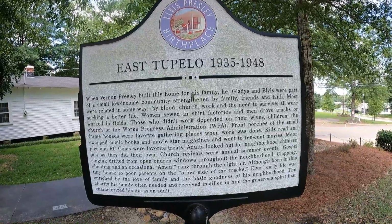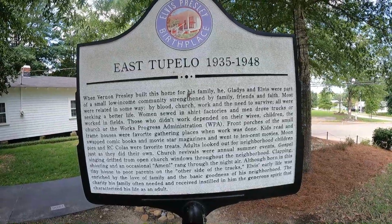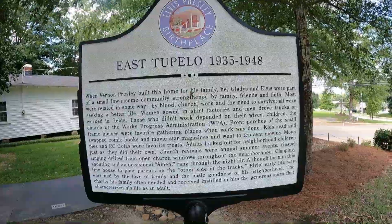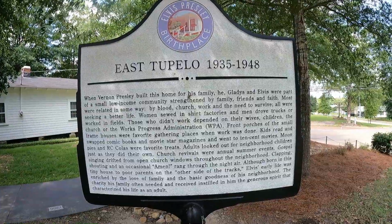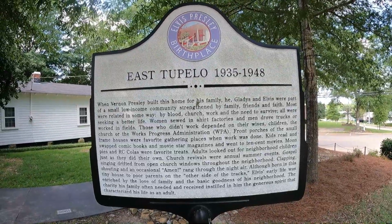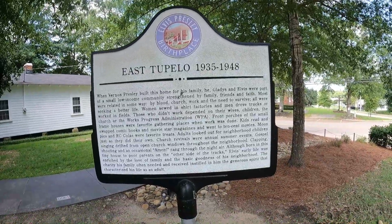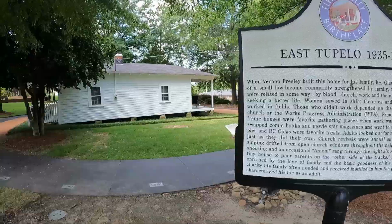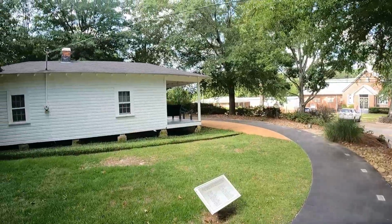Front porches of the small frame houses were favorite gathering places when work was done. Kids read and swapped comic books and movie star magazines and went to 10-cent movies. Moon pies and RC colas were favorite treats. Adults looked out for neighborhood children just as they did their own. Church revivals were annual summer events. Gospel singing drifted from open church windows throughout the neighborhood. Clapping, shouting, and an occasional amen rang through the night air. Although born in this tiny house to poor parents on the other side of the tracks, Elvis's early life was enriched by the love of family and the basic goodness of his neighborhood. The charity his family often needed and received instilled in him the generous spirit that characterized his life as an adult. Very nice. And that's a donor's plaque, those who helped work on the house.